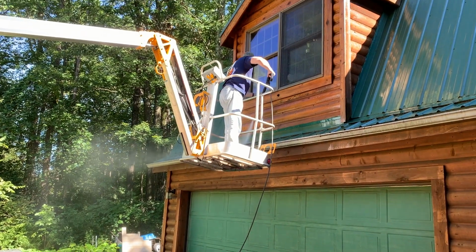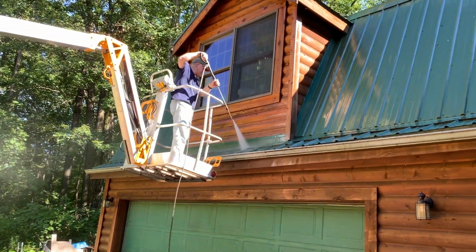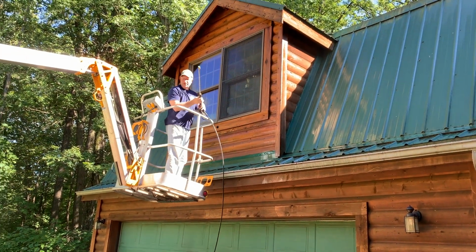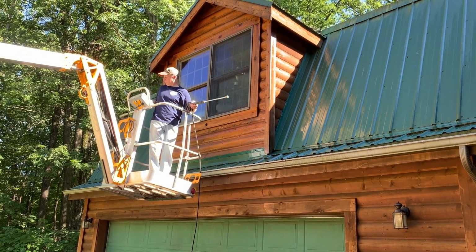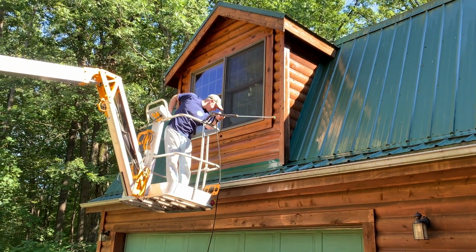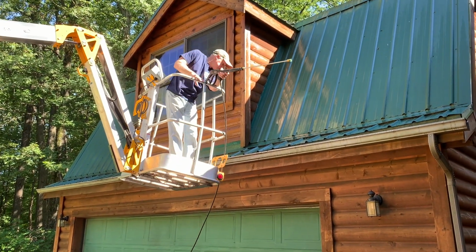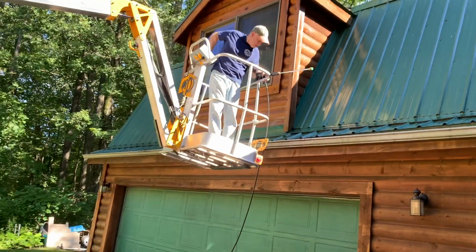If you plan on renting one of these, they're pretty easy to handle. The hardest part is figuring out the best location to put it that's going to give you the most reach when you're doing the project. The controls are pretty easy to figure out. You have different speed levels on there. I'll go over some of the controls a little later in this video or maybe my next one.